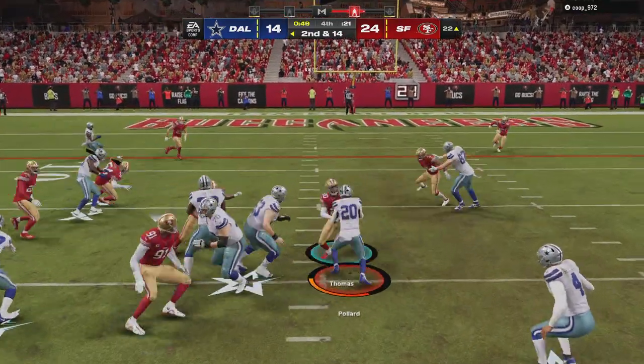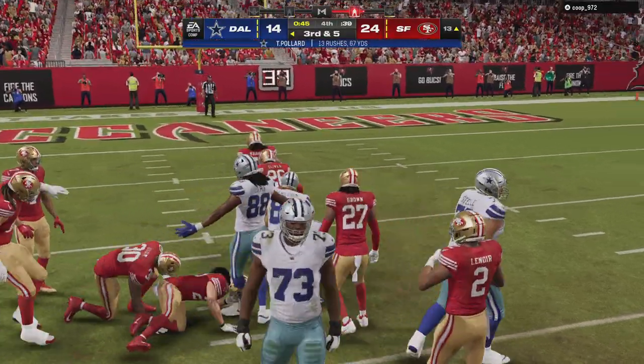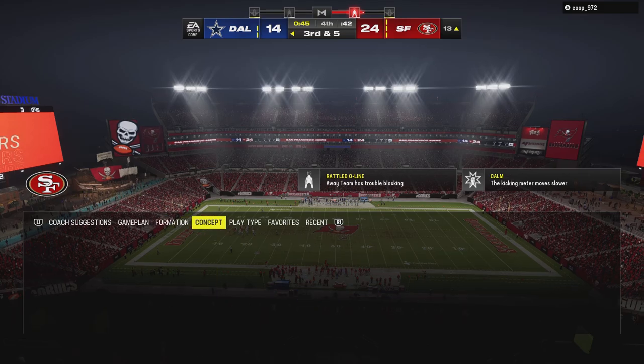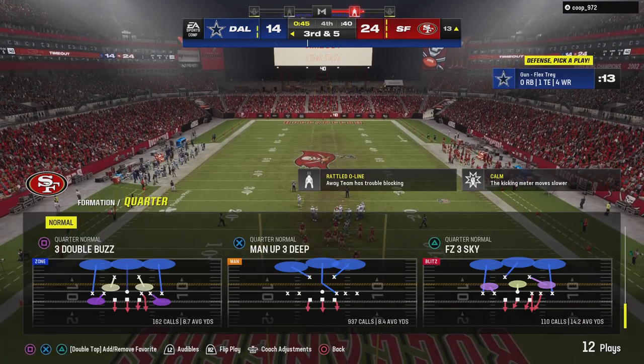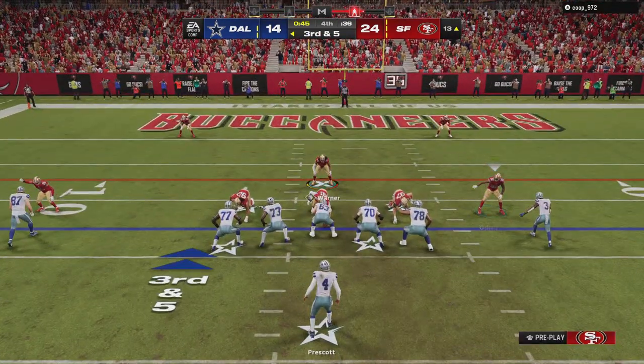Now a shotgun handoff to Pollard. Fights off the defender. And a nice little quick spin move before he's dropped. And a pretty good game. Now the Cowboys going to burn the first of their timeouts as the clock will stop with 45 seconds left to go in the game. Here's third down at 5.